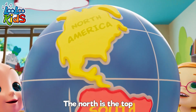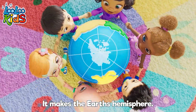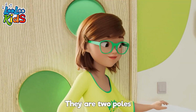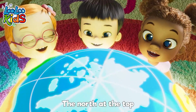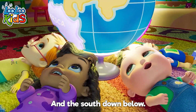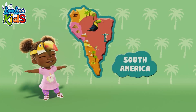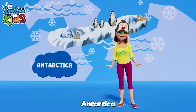The north is the top, the south is the bottom. It makes the earth's hemisphere. They are two poles that we should know. North at the top and the south down below. North America, South America, Antarctica.